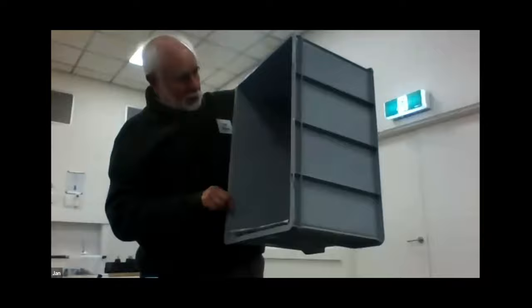So that's that particular thing. Now, the problem with this is that it's pretty bulky and hard to cart around. So what I've also got here is a smaller version. The difficulty with the big one is that those particular crates are no longer available at Bunnings.